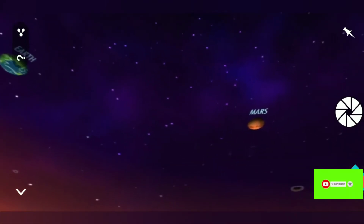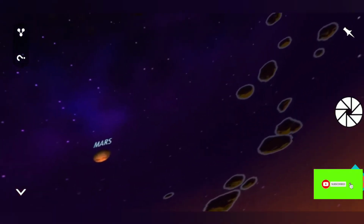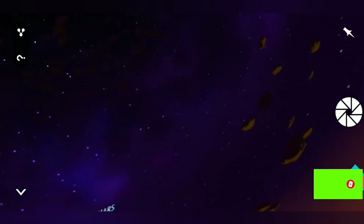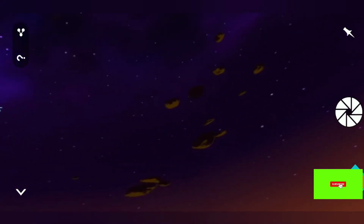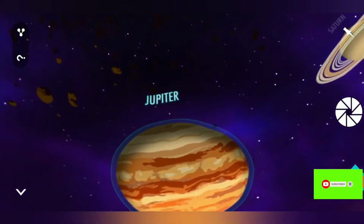Between Mars and Jupiter is a large asteroid belt. It's a ring-shaped region containing rubble left over from the formation of the planets. Past the asteroid belt, we find our system's Jovian planets, starting with Jupiter. A gas giant, it's the largest planet in our solar system.